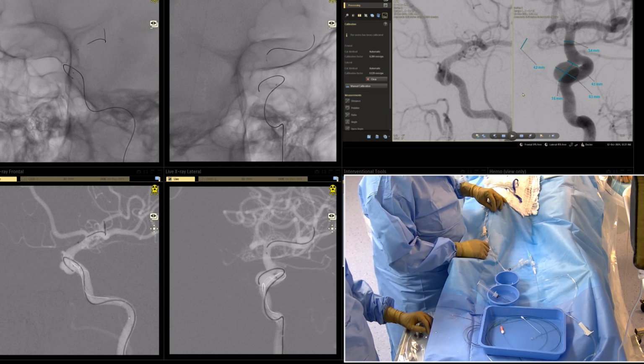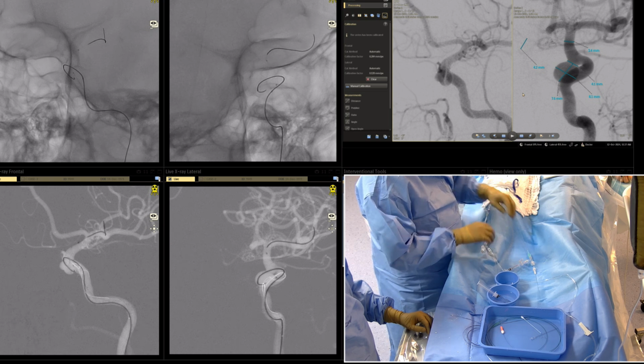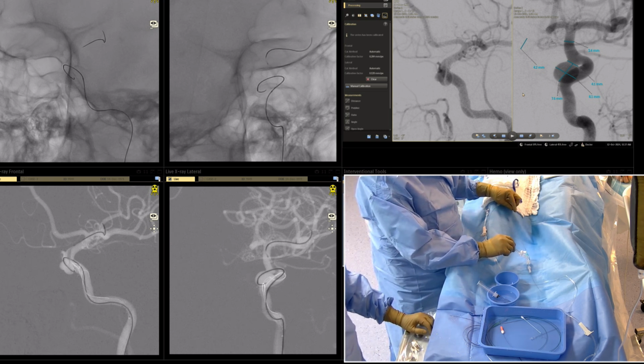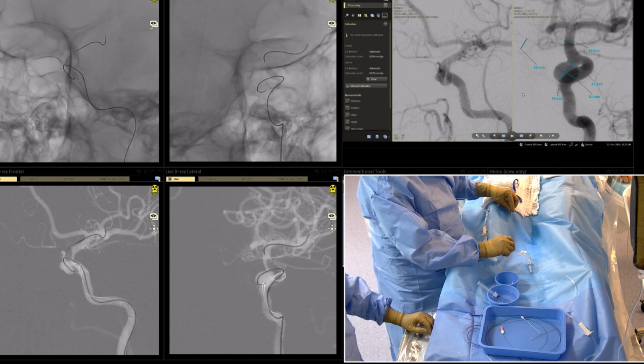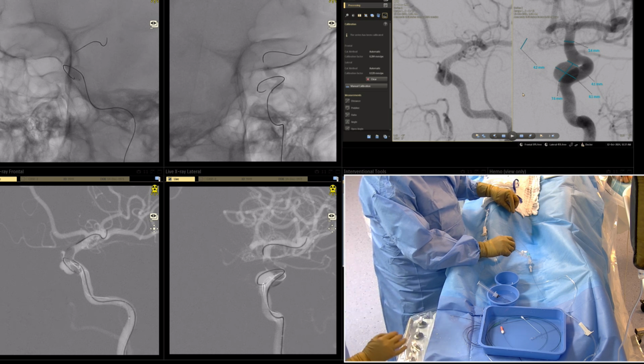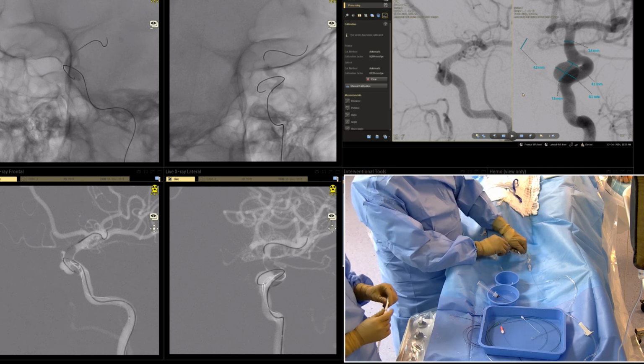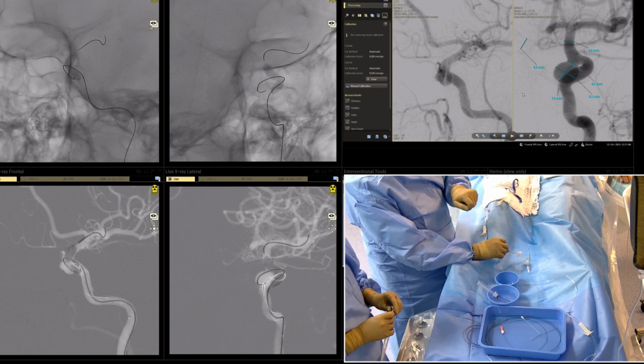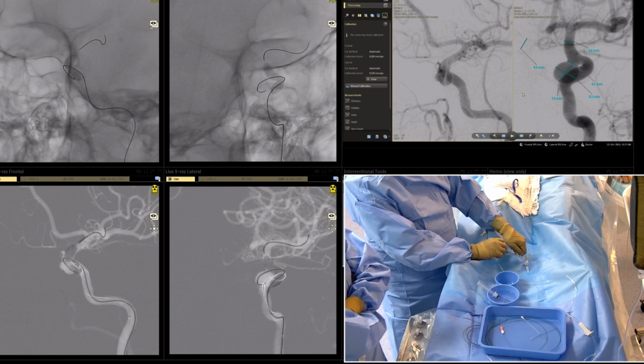Okay, the first coil is arriving, and now I will place the balloon. It's a remodeling. Yes, now we inflated. During the inflation, I just pulled the balloon a little bit.